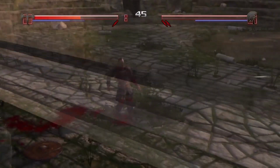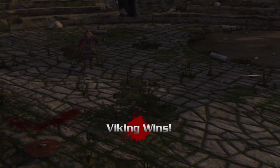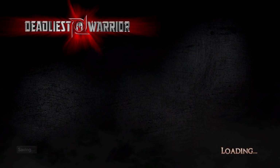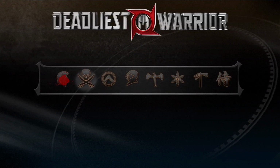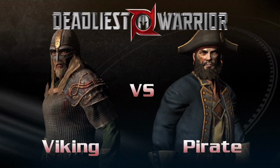He's really bloody. So at the same time, while fighting games can be a good way to test out latency, it also depends on the type of game that you're playing. Because if your character inherently is a little bit weighty and it takes them a longer period of time to get off an attack, it can throw off the perception of lag. We're going to do one more match, so it's going to be the Viking versus the Pirate.